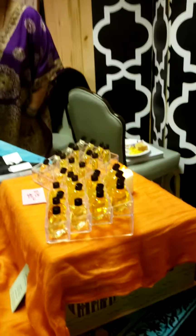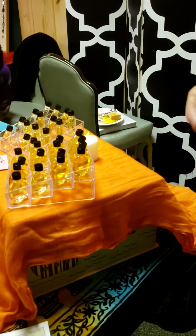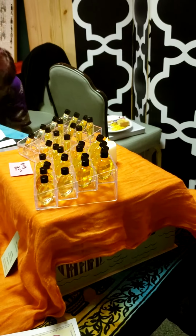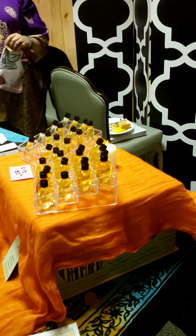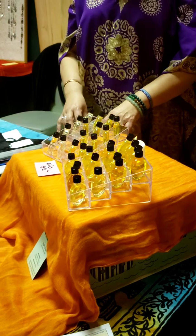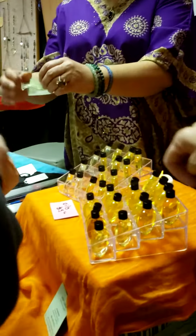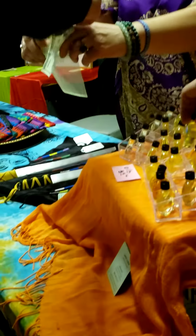What's that thing? Oils. Oils? Yes, you're welcome to smell it. You can use it for your candle, you can apply it on you, you can put it in a sachet. Can I smell? Yes, please. Thank you.